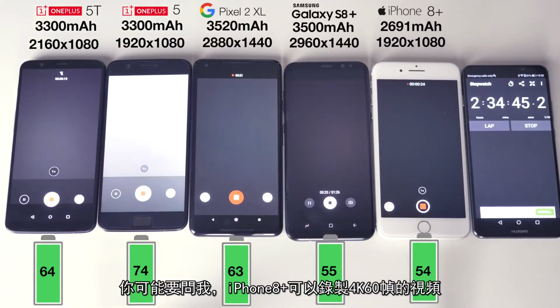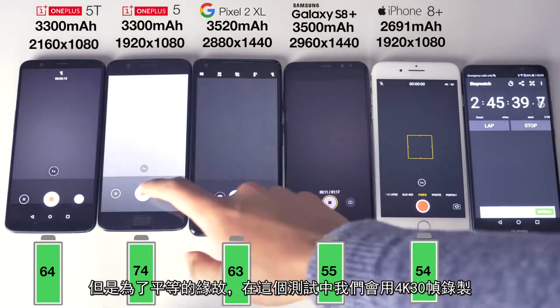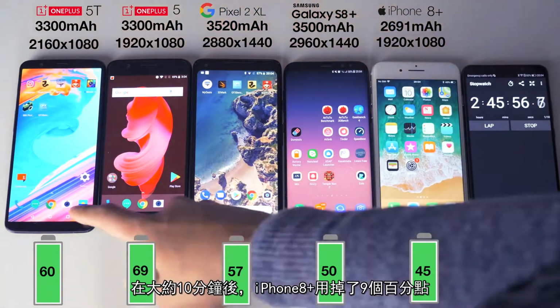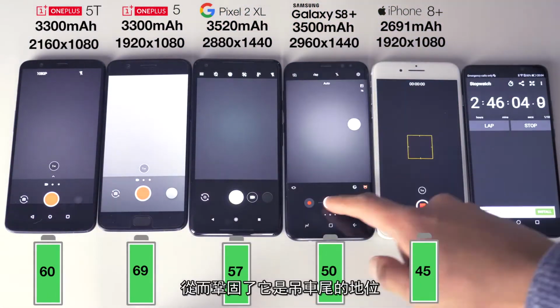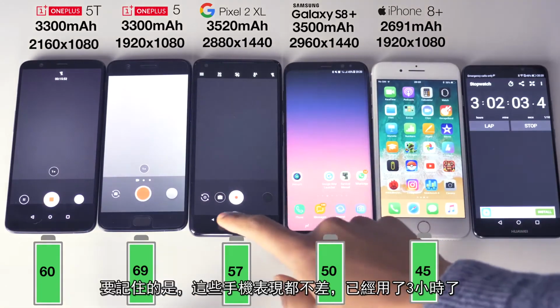You might be aware that the iPhone 8 Plus actually has the capability to record in 4K 60 frames per second, but for the sake of parity on this test, we'll record in 4K 30. Weirdly enough, after barely 10 minutes of this recording, we have knocked a whole 9 percentage points off the iPhone 8 Plus's battery, which really cements its position in last place.